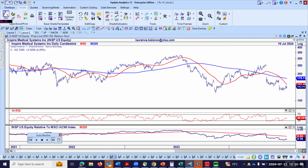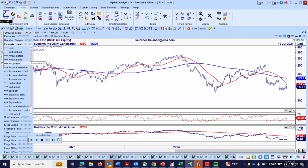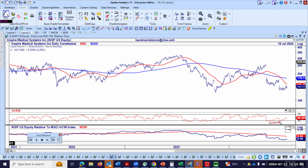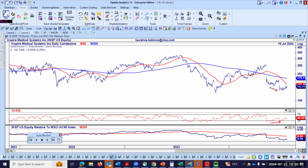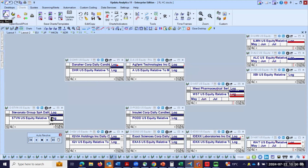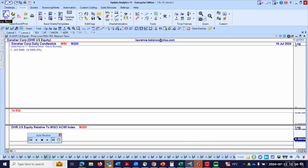Another one where we built up a divergence. Yeah, all the divergences are in the MedTech area. And you've got support just a bit lower at 124. I wanted to wait for 124. It just doesn't want to get there. Okay, fine. Scary, about its results. Okay, DHR.